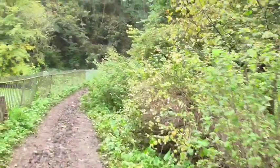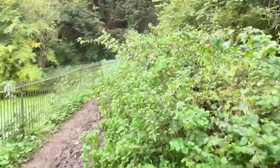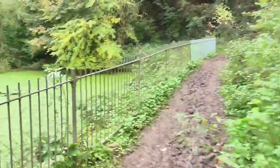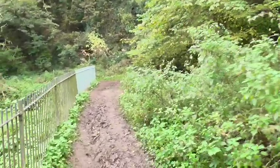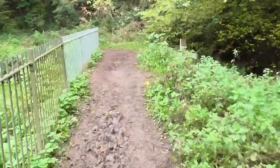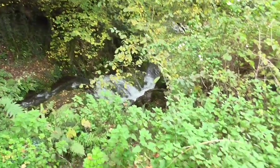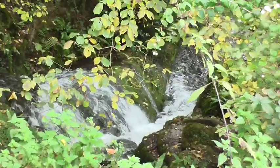This is the top of the waterfall. There is another path up the top, but it's very muddy at the moment, due to all the rain that we've had. Lizzie and Ben used to love it in here. That's the top of the waterfall. Your sluice gates are here.